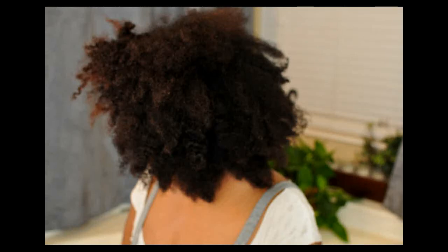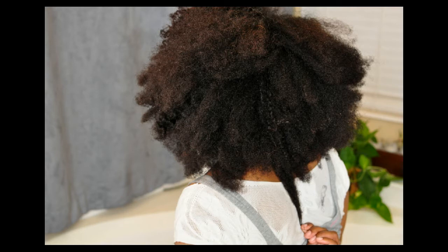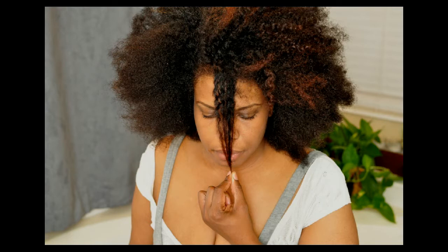Okay, so I took my mini twists down, in part because I was sick of them, and in part because they were kind of starting to tangle a lot on the ends, and also because I really hated the shape that my hair took as it's grown out on its own. And this is what I was left with.